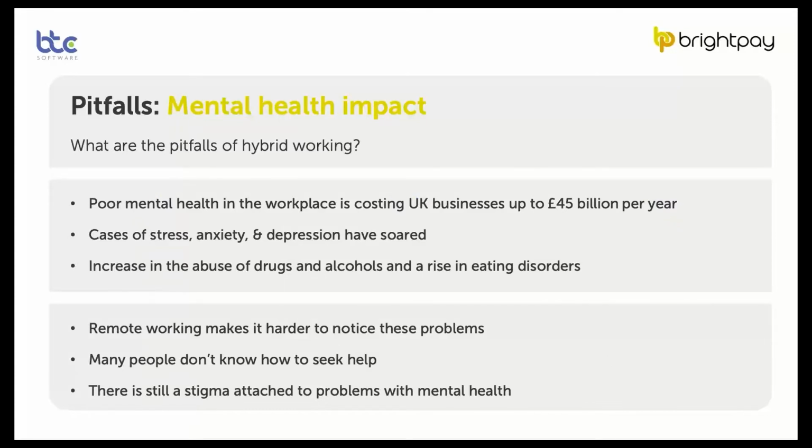Throughout the pandemic, people have been completely isolated from any meaningful interaction with colleagues. This has created a mental health time bomb that's costly for both employers and the health of employees. A recent study found that poor mental health in the workplace is costing UK businesses up to £45 billion per year. Cases of stress, anxiety, and depression have soared during lockdown, while abuse of drugs and alcohol and eating disorders also spiked.